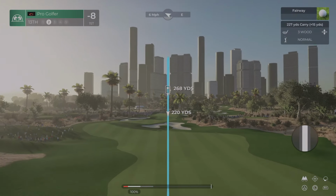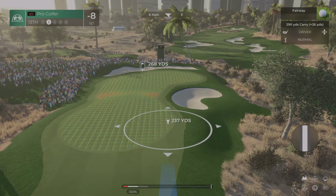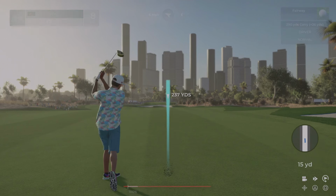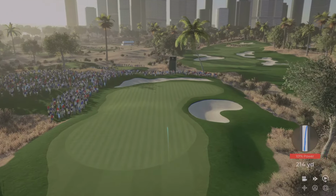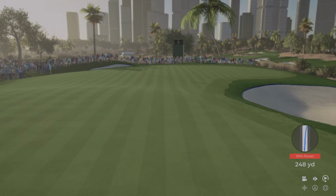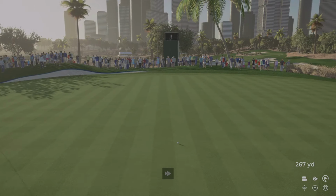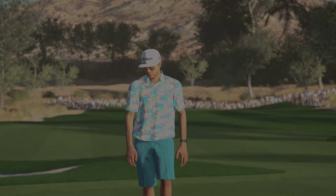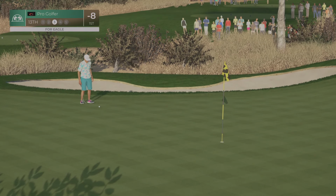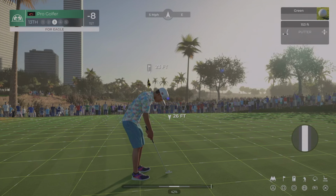Nicely done. Second shot here on the 13th hole. It's a brave one. Driver off the deck. Oh, well played. And John, how long's this putt? It seems to be a fair way. This putt's about 23 feet, guys.